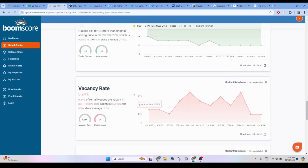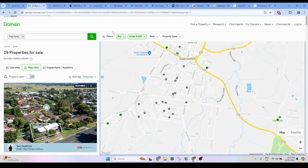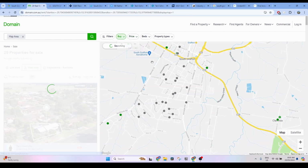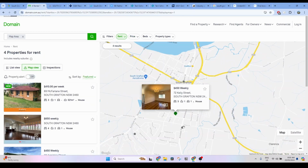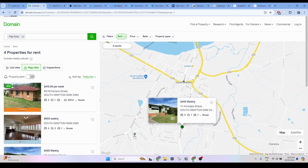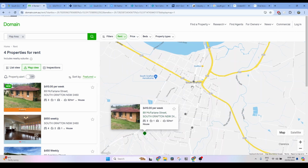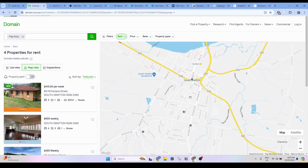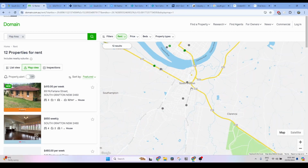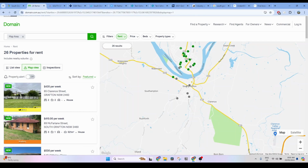Vacancy rate 0.24%. Absolutely no rental properties on the market, right? And if you want to verify this, all you have to do is literally go rent in South Grafton. Oh wait, I've got literally 4 properties available to rent, and it's about 450, 410. I mean, you've got one here for 650, but that's a 4-bedroom house, right? So you can already verify the fact that there's barely any properties in South Grafton to rent.